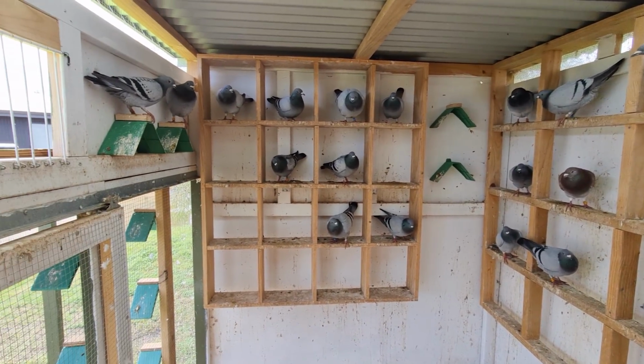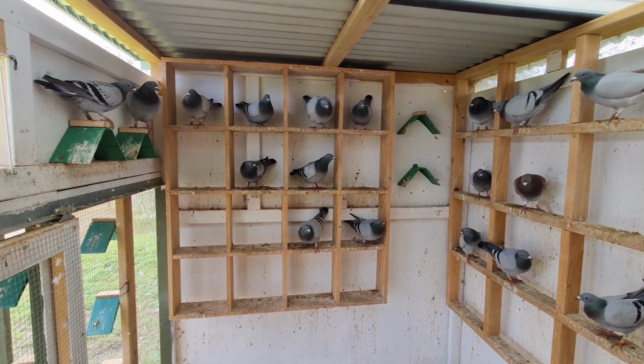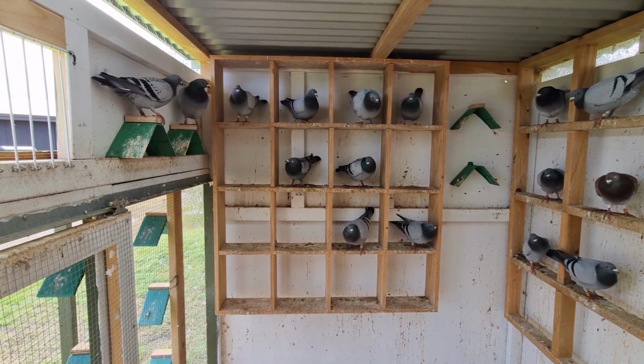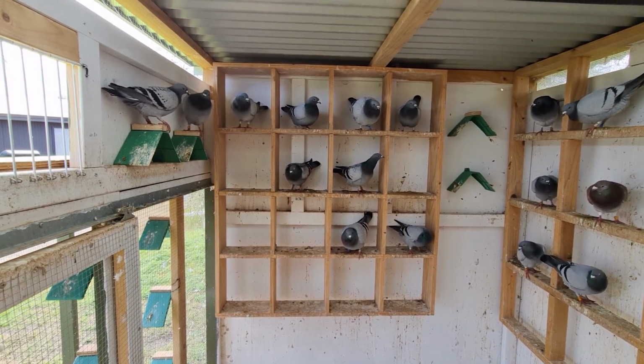My aim here is just to thin out any of the rubbish. If we can thin out most of these birds and just be left with like 4 or 5 really good ones, then that's really what I want, because we're going to move them over to our new racing loft at MRP. So they'll all be raced as 2-year-olds, which is definitely what I want.